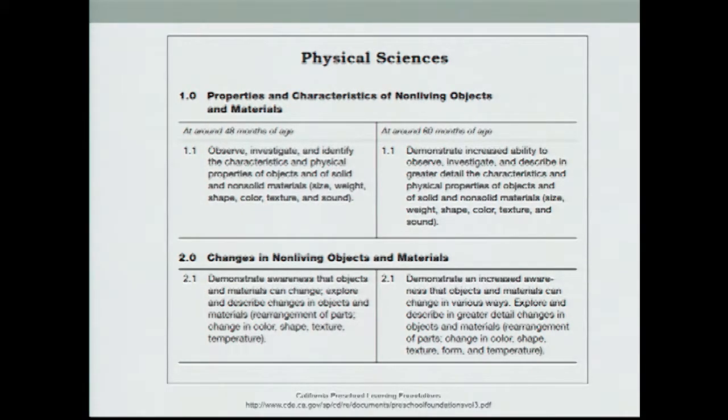Just to give you a little look at how much more detail there is, here's one example within the preschool learning foundations under physical sciences, where you're examining non-living objects and materials. You can see that they're also trying to get you to think about what is developmentally appropriate based on age. So you have examples for under 48 months of age and also 60 months of age. So you can see examples of what that might look like in terms of both properties and characteristics and changes within non-living things. If you flip through it, it's a great document.